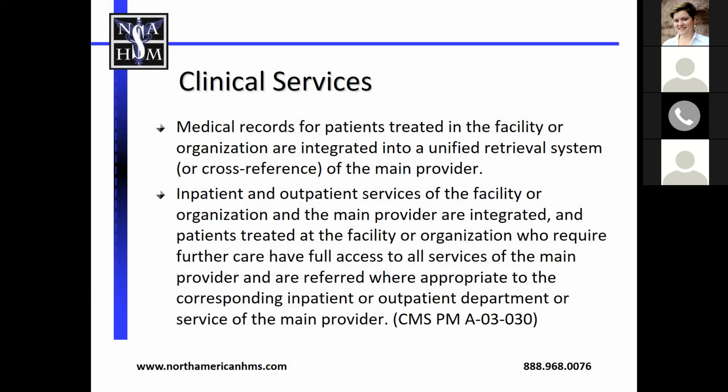Now, our medical records, this is a common misperception. Our medical records, we have to have a unified system of retrieval or cross-reference. We don't have to have everyone on the same system. It's the same with our financial accounting. We don't have to have everybody on the same practice management system as the hospital. Oftentimes, our hospital practice management systems really stink when we try to apply them to the clinic and vice versa.